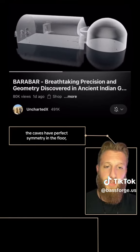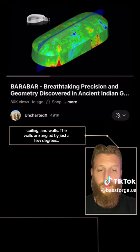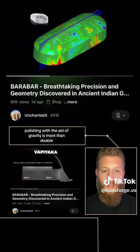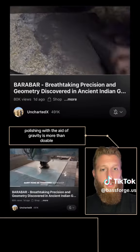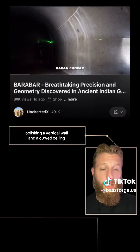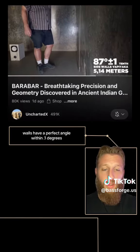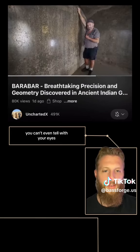The caves have perfect symmetry in the floor, ceiling, and walls. The walls are angled by just a few degrees. Why? Polishing with the aid of gravity is more than doable. That's what we do. Polishing a vertical wall and a curved ceiling, on the other hand, is... The walls have a perfect angle within 0.1 degrees. You can't even tell with your eyes.